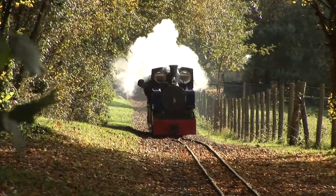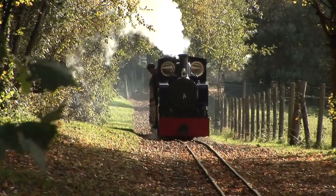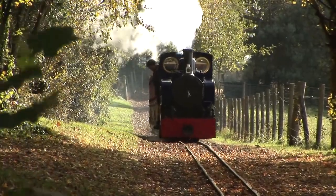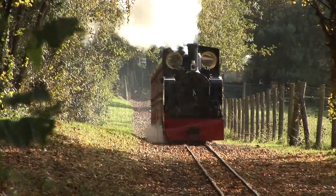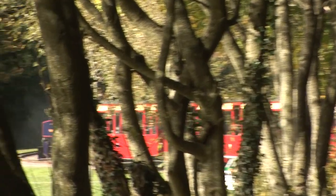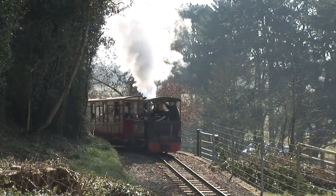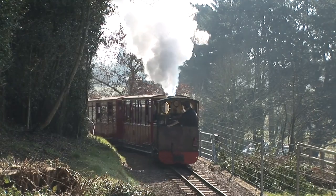The railway has some very steep gradients, making it interesting to the enthusiast, with very sharp curves, and it goes up as steep as 1 in 26 in places, so the engines certainly have to work hard to get their trains up the line. We tend to run at around 8 miles an hour, so it's not very fast, and a round trip can take about 25 minutes.